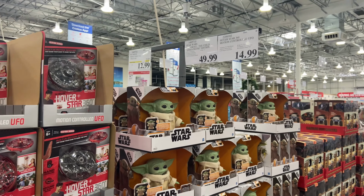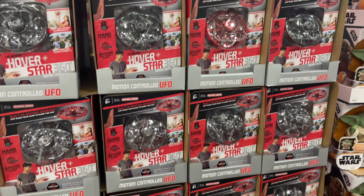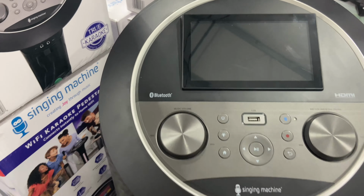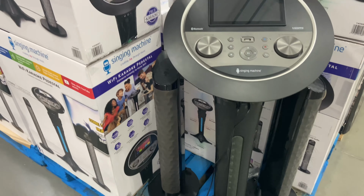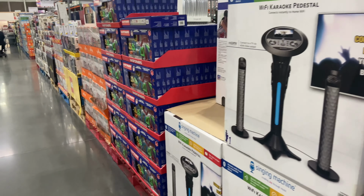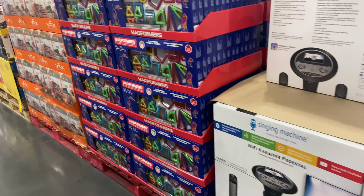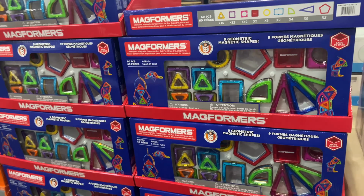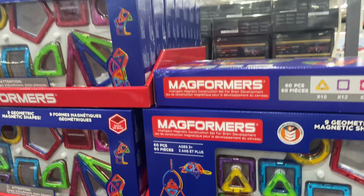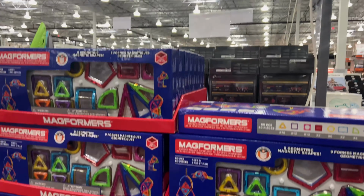This was like a hoverboard star, I think that's what it's called. I just thought it was cool, you know? This is a karaoke stand. How cool is this? It comes with like the two speakers on the side there. This was $174, which I thought was really cool. Like, if you had a basement, teenager, you know, just awesome times down there hanging out with friends, I think. But I'm not there yet, maybe in a couple of years.